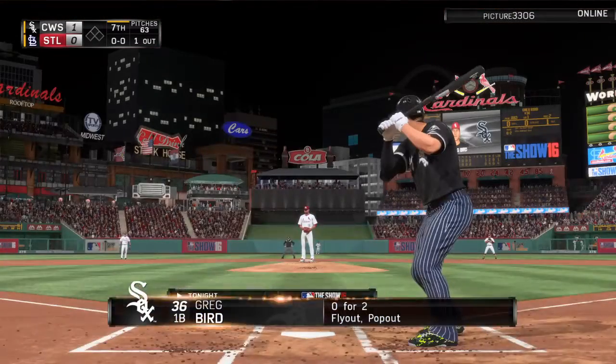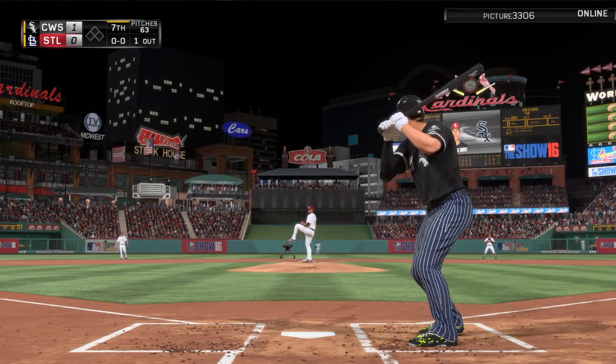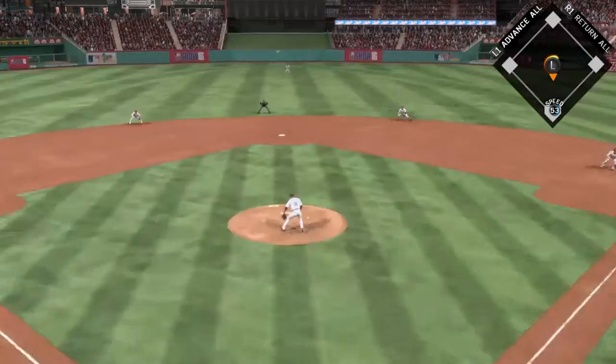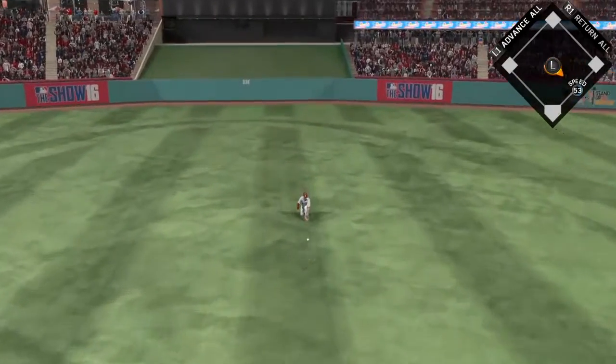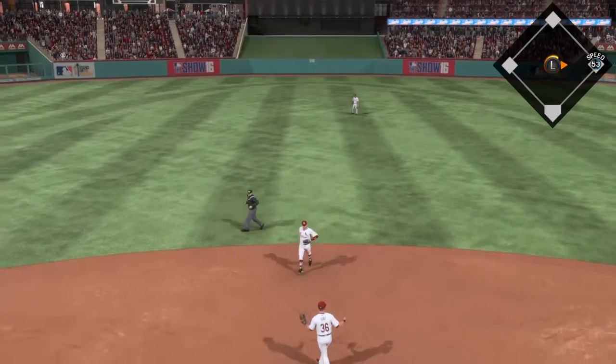Now batting, Greg Bird will dig in. 0 for 2. He's flied out and popped out so far. Just getting under it right now. See if he can make an adjustment and keep that top hand strong this time. And that is through into center field for a 1-out single.